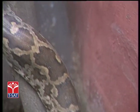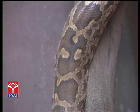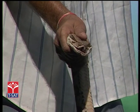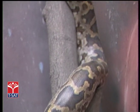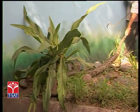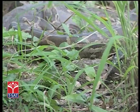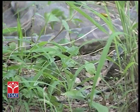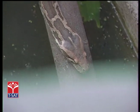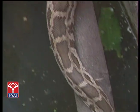Body is large, massive, and measures up to 29 feet in length and 250 pounds in weight. Head is distinct and covered with scales, while the remaining body has small scales. Now, pythons have worldwide distribution except New Zealand. Of course, there are no snakes found in New Zealand. And these pythons are found in jungles and often climb trees. They are carnivorous, feeding on reptiles, birds, and mammals.